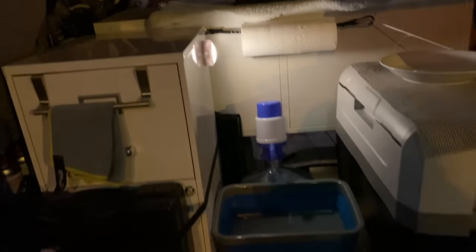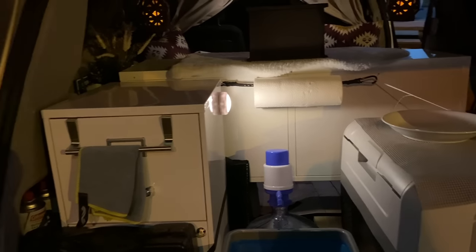So I just want to show you that in the kitchen, I also have one of those little pot lights. I have it right here. So it will illuminate my kitchen when I need to use it in the dark. So that is my lighting.